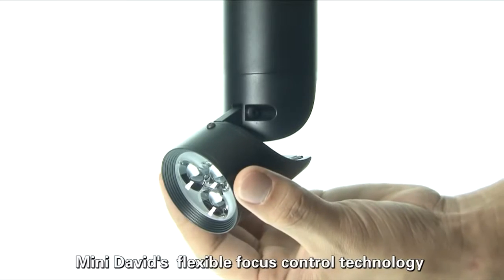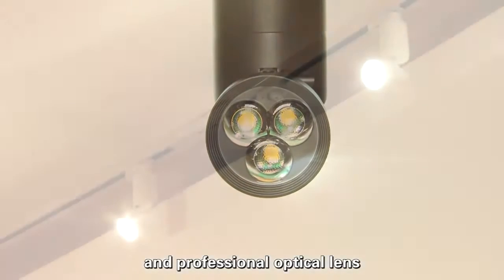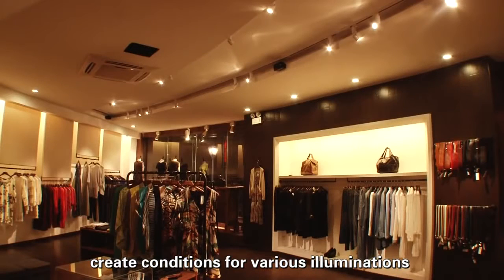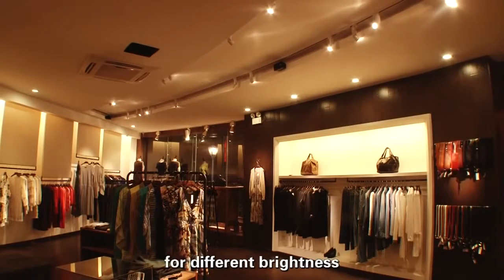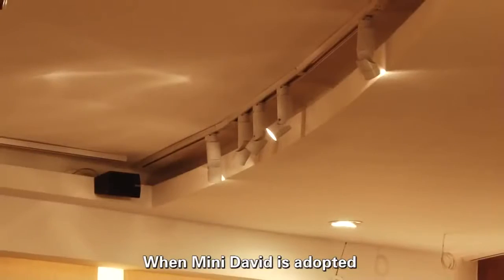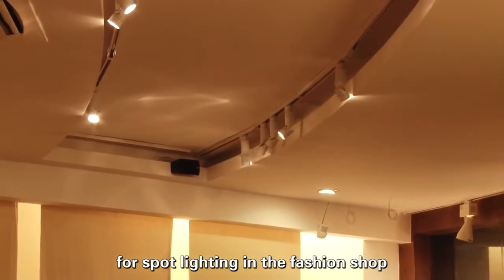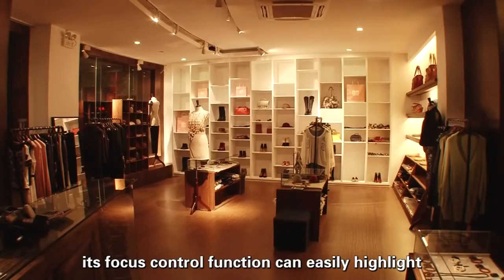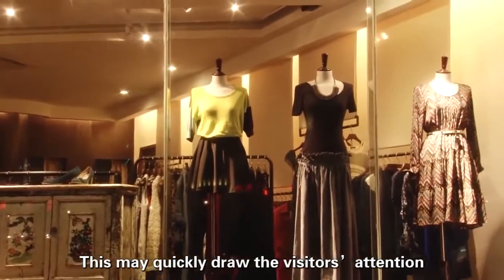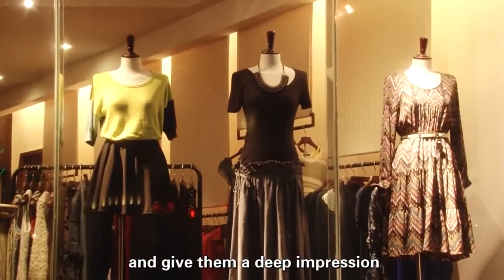Mini David's flexible focus control technology and professional optical lens, to a large extent, create conditions for various illuminations and meet the needs for different brightness, lighting mode, or area lighting. When Mini David is adopted for spotlighting in the fashion shop, its focus control function can easily highlight the products in the display space. This may quickly draw the visitor's attention and give them a deep impression.